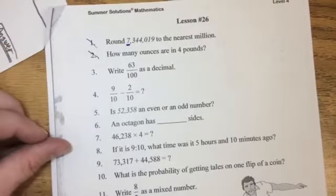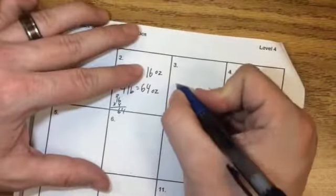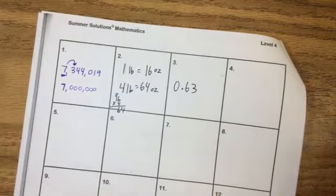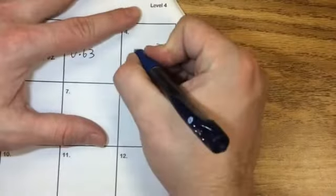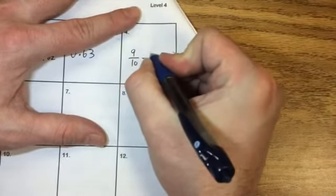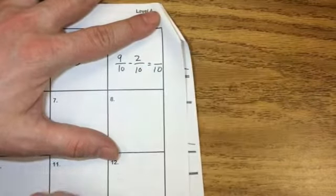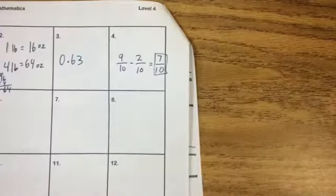Okay, number 3. I need to write 63 hundredths as a decimal. And I just said its name, so 63 hundredths is written as 0.63. And then last but not least, number 4. I'm going to do 9 tenths minus 2 tenths. And this problem is super easy because I have a common denominator. So I'm just going to pass my denominator down to my answer, and then 9 minus 2 is 7. So 7 tenths is my final answer there.